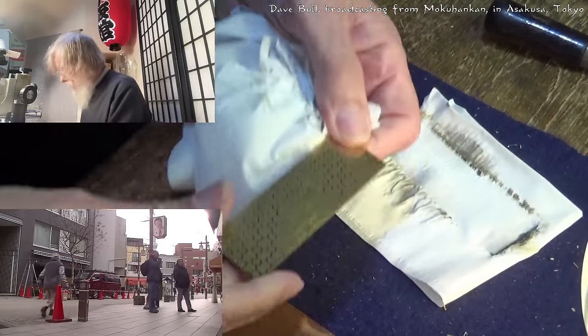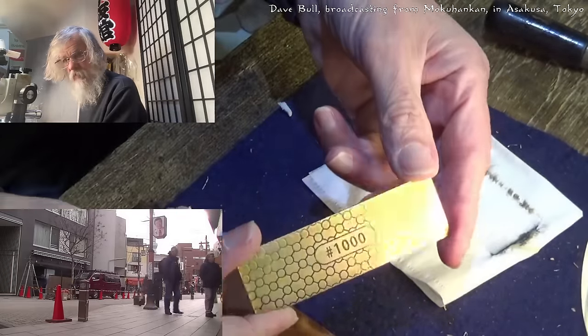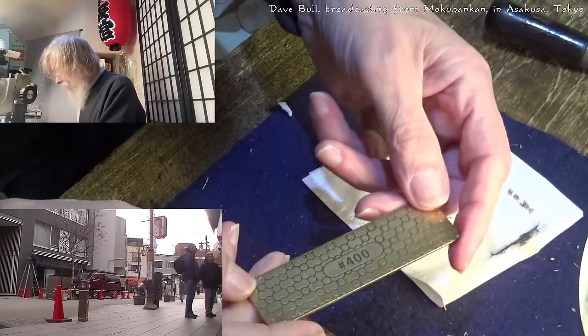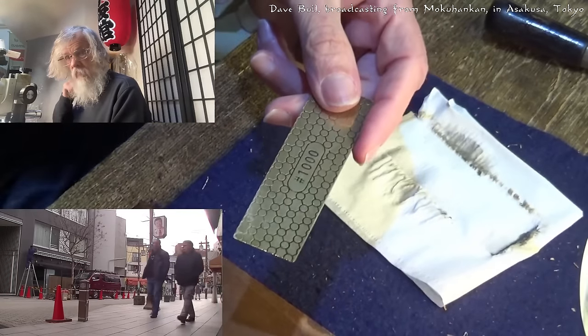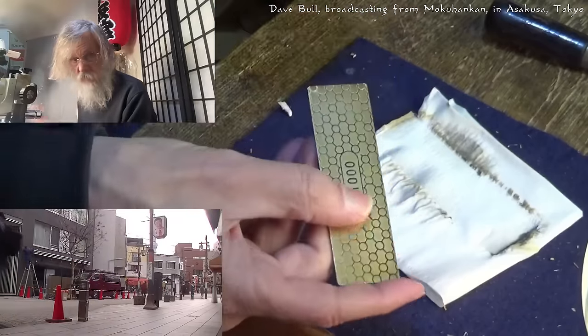This is a metal sharpening stone. They're very common these days. I don't know what they're actually called. Diamond plates? I don't really know. They're everywhere. They're extremely efficient. They work very, very well. I no longer use the traditional stones for the rough and medium. I use traditional stones now only for the finishing, which you'll see in a moment.